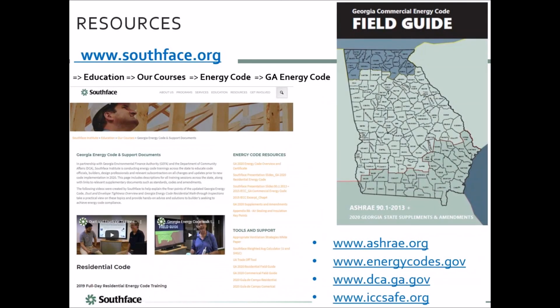And then finally, the last thing I really want to pitch is that we have these great resources, and you can find them on the South Face website, under education courses, energy codes. And this one item over here is called the Georgia Commercial Energy Code Field Guide. It's a pictorial user's guide, much easier and more fun to read than the actual code itself.